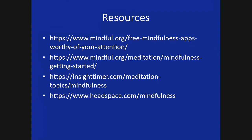And here are some more very useful resources. The first one actually is a compilation of various other mindfulness apps and resources that you can check out. Many of them are free, some of them are paid if you prefer that. There's another website called mindful.org which has a lot of information on mindfulness and a lot of techniques that you could test. InsightTimer I talked about. There's another app called headspace.com as well, which you can download on the phone. You might have seen its ads as well in various places.